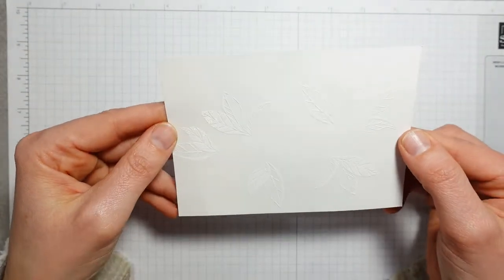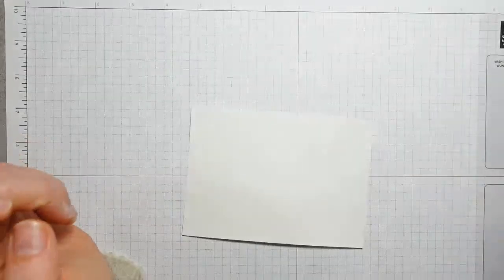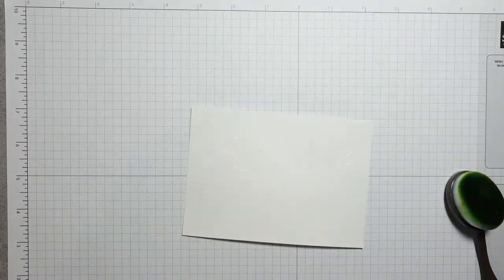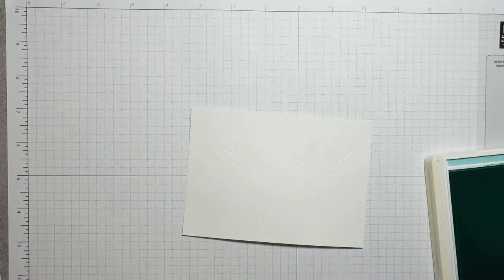So that's our piece, oh, that goes that way up. No, that way up. I don't think it really matters, but that's our piece. And then I'm going to pull in some Pool Party. So I've got Pool Party ink. And I'm just going to grab my old piece of grid paper.